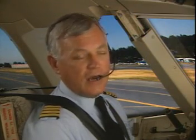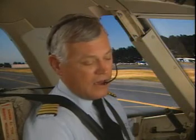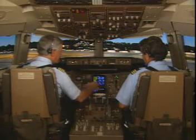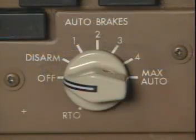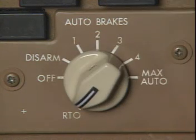Communication and teamwork are two key elements in the go, no-go process. The crew should discuss special conditions, such as noise abatement, runway surface condition, precipitation, or MEL restrictions. When configuring the airplane, it's recommended that RTO auto brakes, if available, be armed for every takeoff.